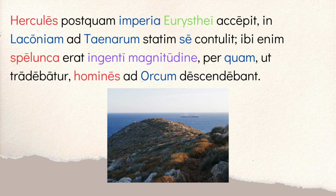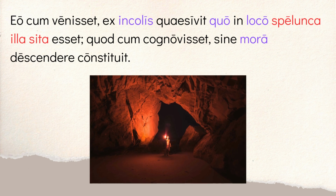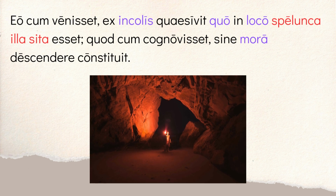So there's this idea that if you go to the cave in Tainaris, you can make your way into the underworld. And you can see in the picture here that area is obviously around today. You can see where these caves are that would lead to this being the myth of how you get into the underworld. Okay, so after he has his instructions, he goes to find his way to the underworld.